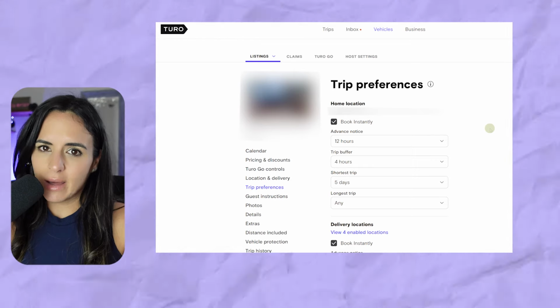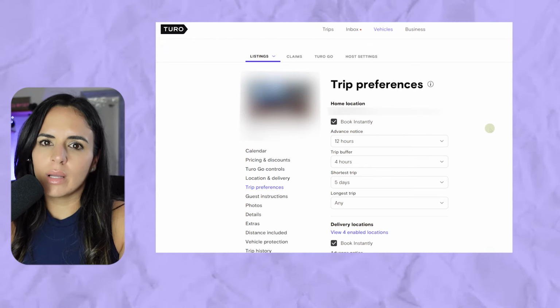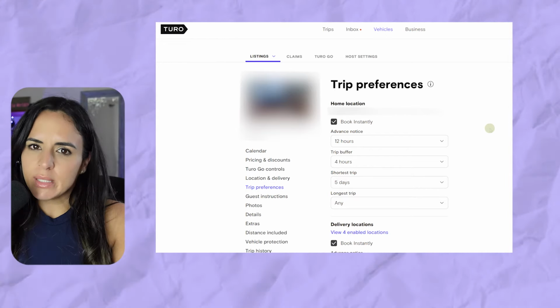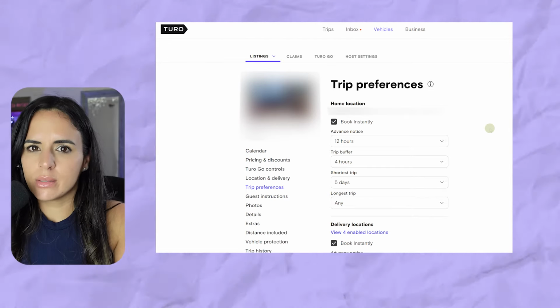Basically, since now the car will be automatically booked, just try to pick a number that will eliminate any stress and potential issues. So maybe setting it to 4 hours across the board gives you that peace of mind that you're always going to be able to handle it either yourself or get someone to help you with it.